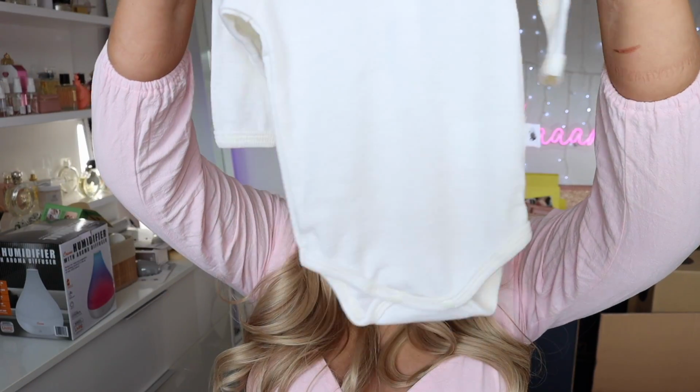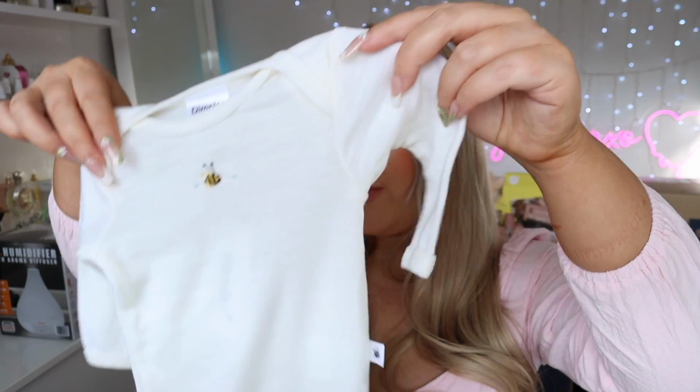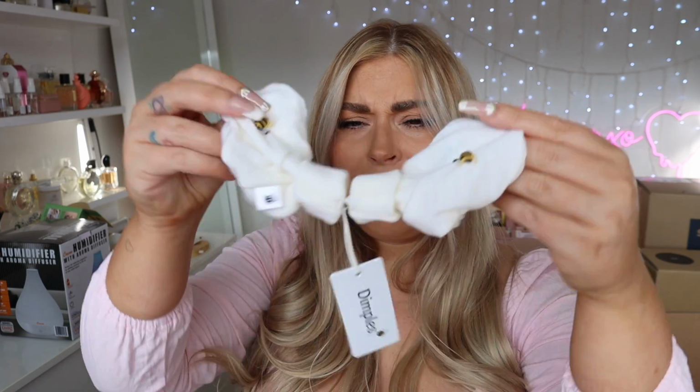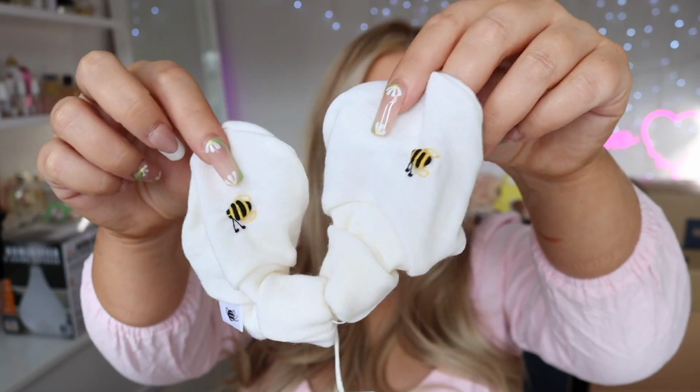And then the long sleeved onesie, what do you call it, bodysuit, good for layering or good for underneath sleeping bags if it's a cold night, or whatever the case may be. Little hats, I die. Oh my god. And the little booties, how cute are those? Those would be a great gift too.